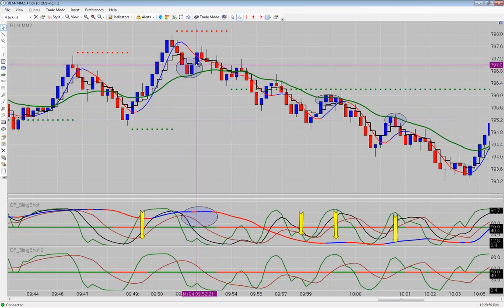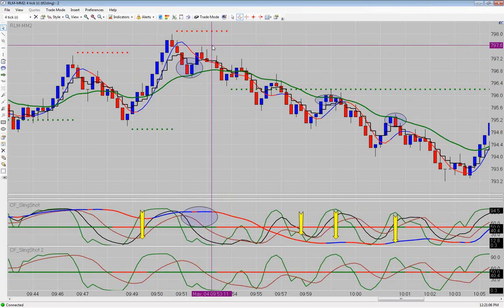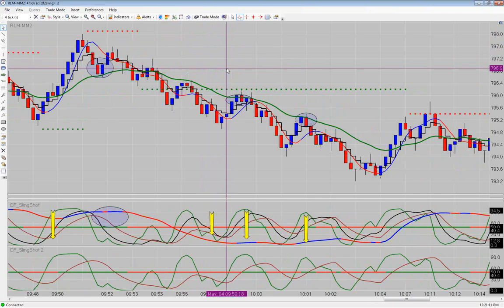Over here we had bullish divergence again. Price tested the BBC and moved up. If I had taken that, once price moves halfway to my profit target, which is 10 ticks, this would have been 5 ticks. I always take my risk to break even.